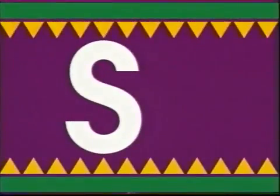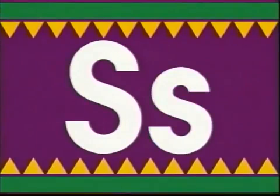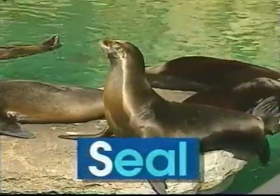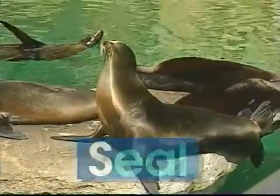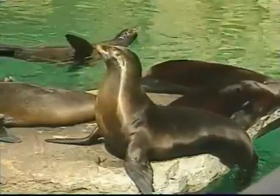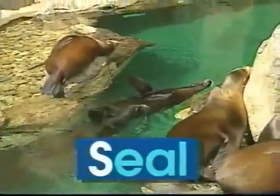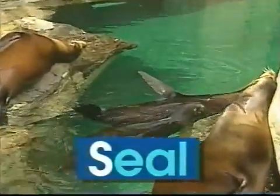S, uppercase S, lowercase s. S says S, like in seal. Seals have lots of fun splashing all around, and when they try to speak, they make a barking sound. The word seal begins with the letter S. S says S, seal.